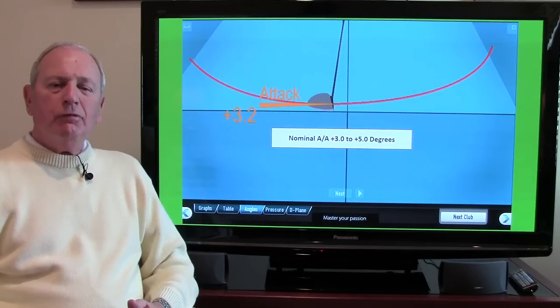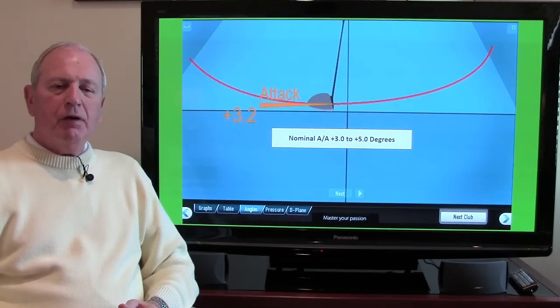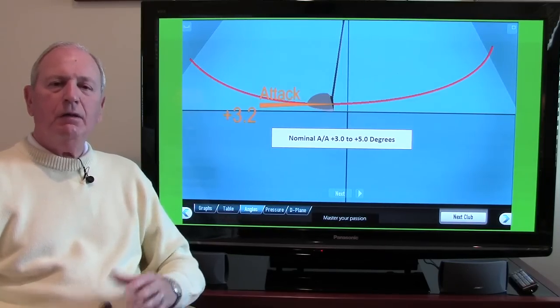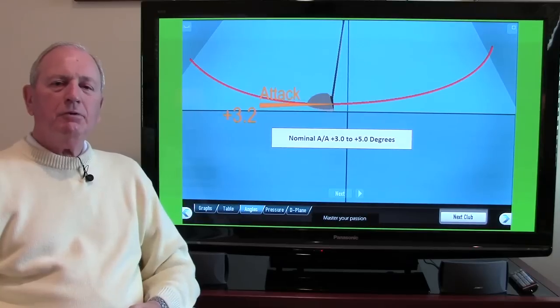So when you go in for a fitting, spend a little time with your fitter, particularly if you have a FlightScope. They can show you these screens right here and see what can be done to help you get within those parameters. When you view this video, copy down those parameters and remember what they are.